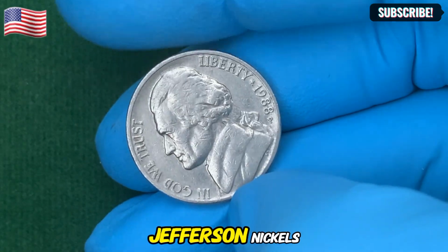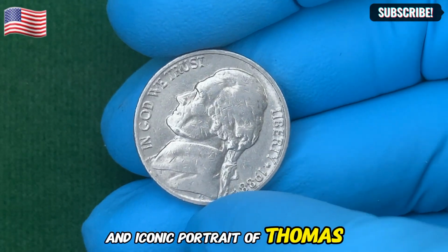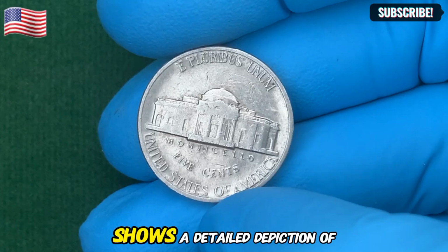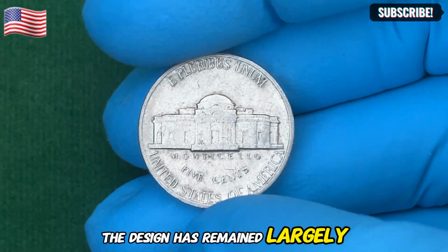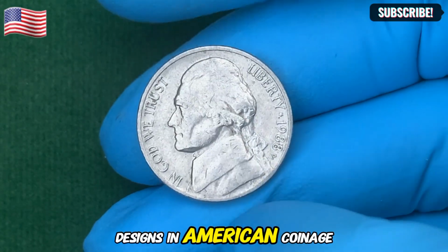As with most of the Jefferson nickels, this coin features the familiar and iconic portrait of Thomas Jefferson, who's been gracing the front of the nickel since 1938. The reverse of the coin shows a detailed depiction of Monticello, Jefferson's home in Virginia. The design has remained largely unchanged for decades, and it's one of the most recognized designs in American coinage.